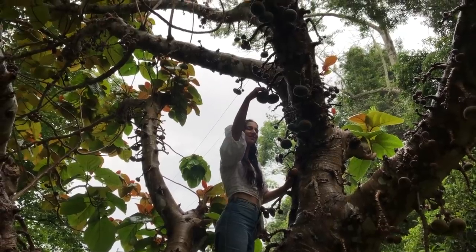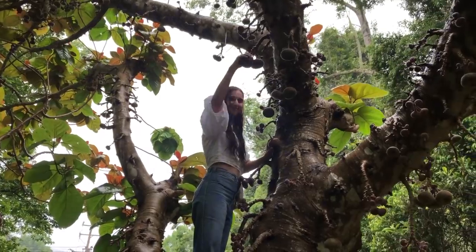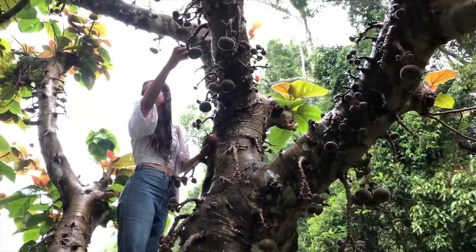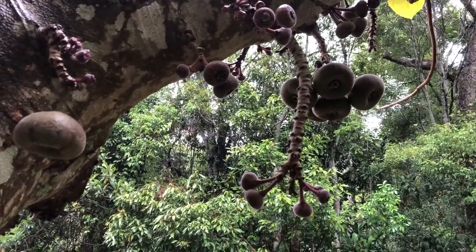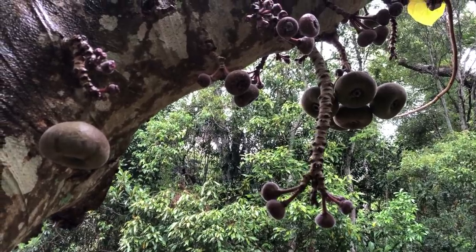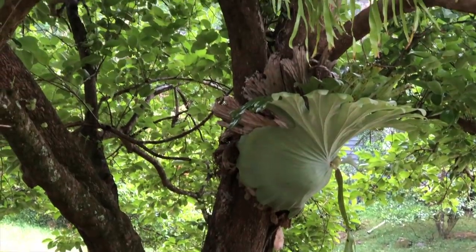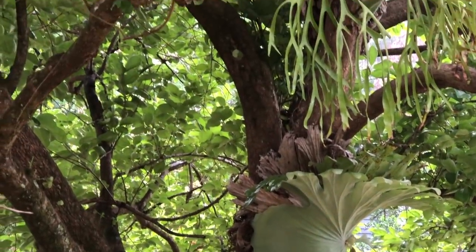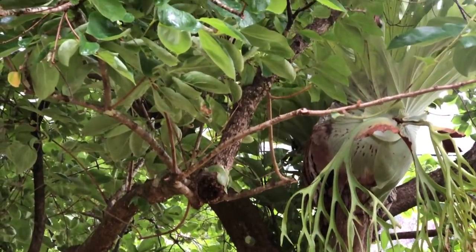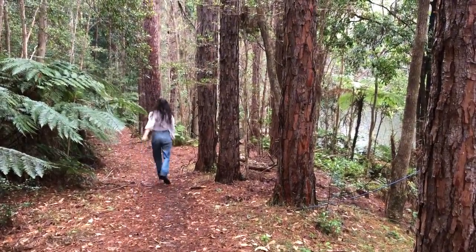This is an Indian fig tree. Until today, I thought they were an introduced species, but it turns out that they are also native to Australia. We are going to try to make a curry from them. Here is the big persimmon tree. Now we're heading over to the dam wall, to the orchard on the other side.